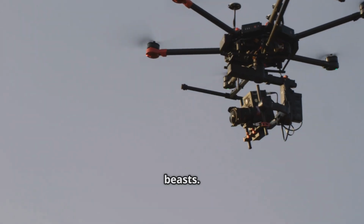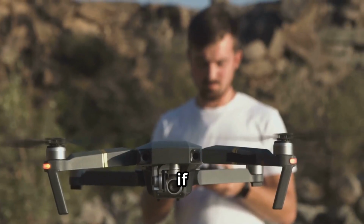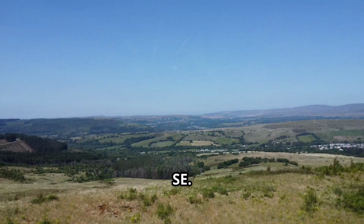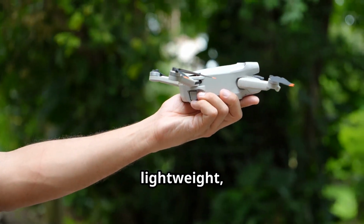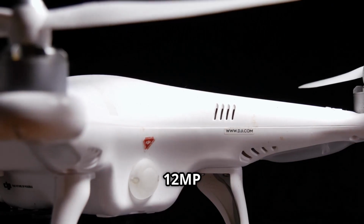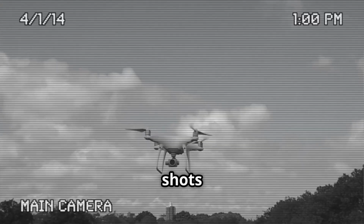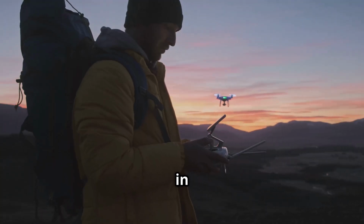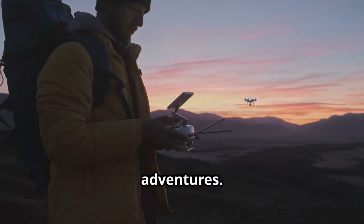First up, if you're new to the game or just watching your spending, check out the DJI Mini 2 SE. This little guy is lightweight, easy to fly, and packs a 12MP camera perfect for crispy shots without breaking the bank. And hey, it folds right up so you can toss it in your backpack for those spontaneous adventures.